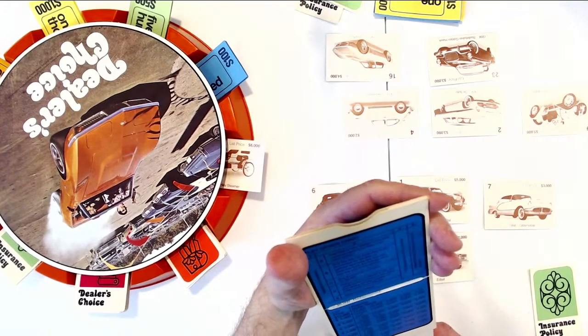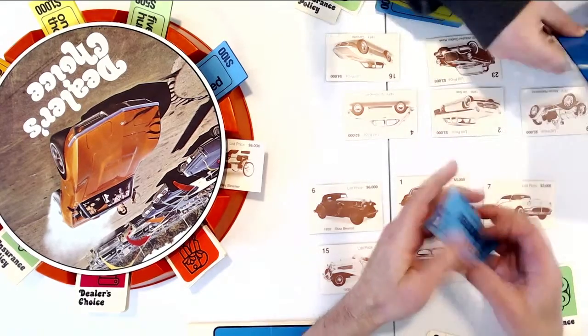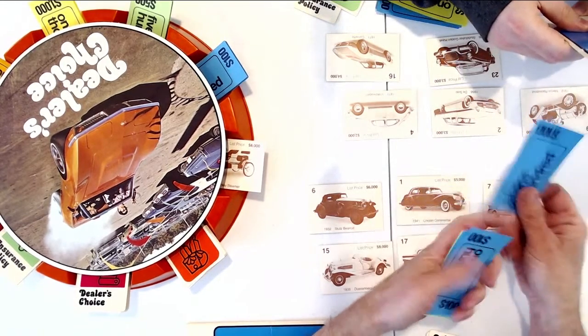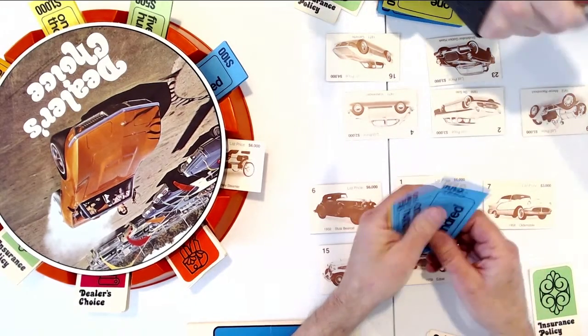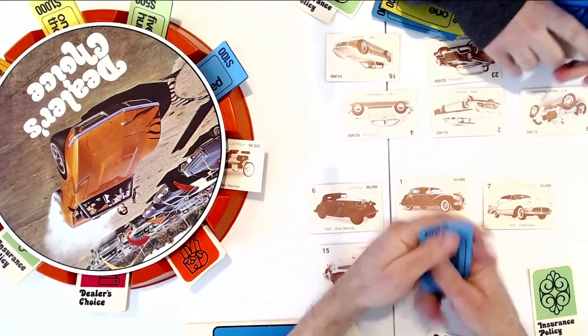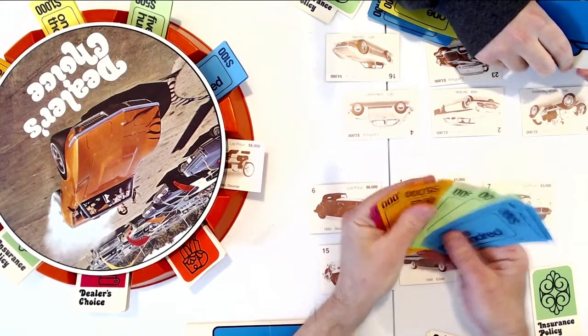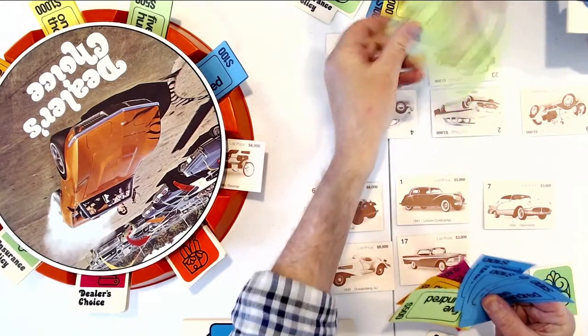How much do you want for the DeSoto? The DeSoto? I thought you were good. Yeah, I was good, but I'll give you $100 for the DeSoto. $100? I always start low. I only want increments of 1,000. Give me 1,000 for it. Oh, happy to give you 1,000. That's a bargain. All right. It's a pleasure doing business with you.